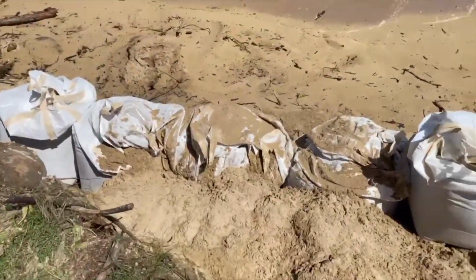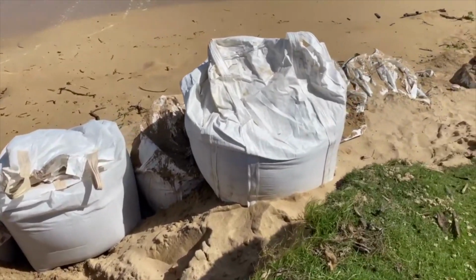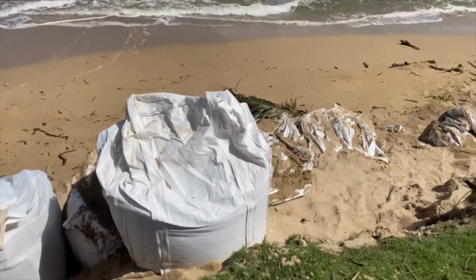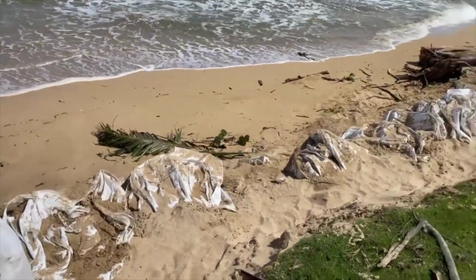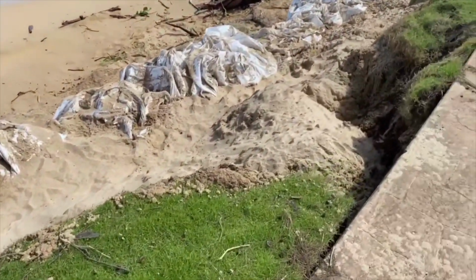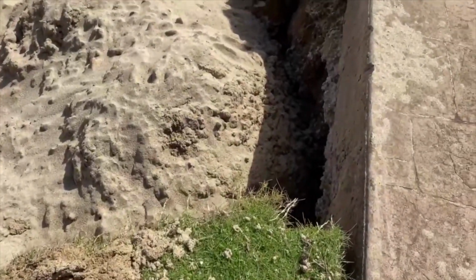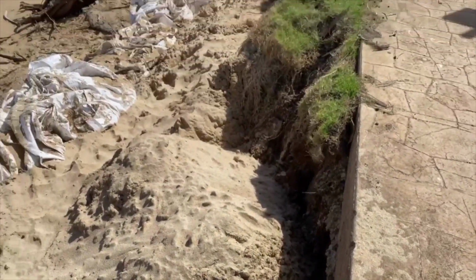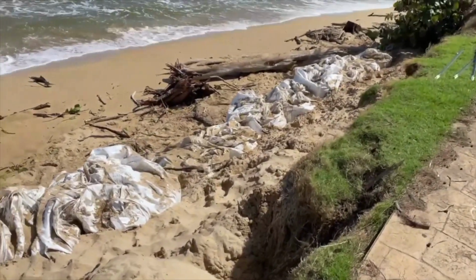So they're putting in these big sandbags to help hopefully protect this from the water. Oh my gosh, look at this. Look at this. Water is eventually going to make its way under the highway.